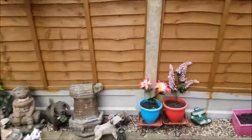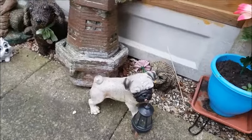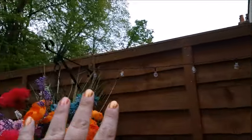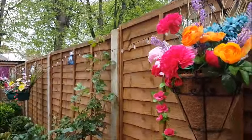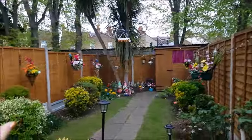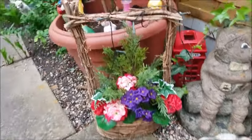Okay, all right. We've got some dogs down here. There's a little pug with a little lantern, little dog there. There's a windmill, another dog, Bill and Ben. Other couple of dogs. And if you can see the side of the fence, it's light now, but at night they really light up, really colourful. It's got this hanging basket. And this is what she's been putting these fake flowers in. If you look at it as a whole, you can see all the fake flowers, which is pretty cool actually. This is nice. I like this one.